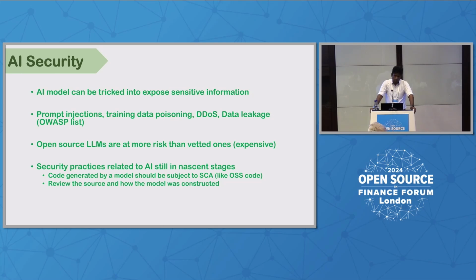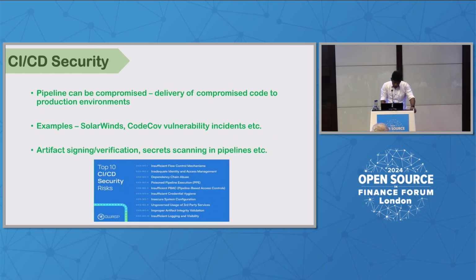A few things which we could do: the code generated by the model should be subject to software composition analysis, similar to how we do for other open source code. And we also review the provenance or the source of the model, where it came from, and how the model is constructed and so on. Some basic checks to make sure we are not falling into the wrong thing. Then definitely CI/CD is also an important aspect in terms of supply chain vulnerability. There are a few notable examples, which are SolarWinds, Codecov, and all of that. Things like artifact signing, verification, secrets scanning, etc., can be used.